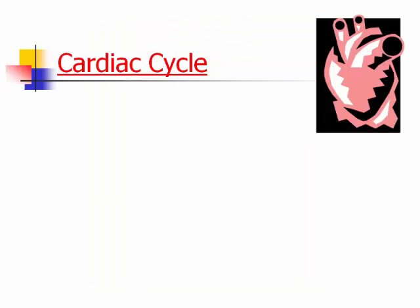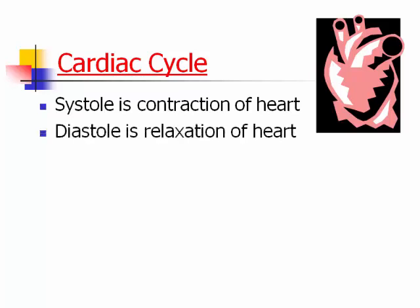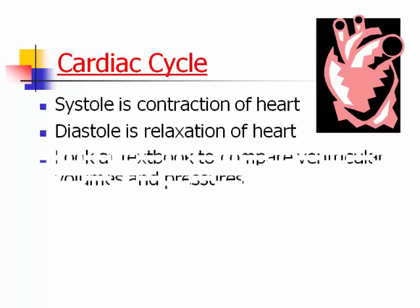Okay, so let me show you this, and then this list here, and then I'll show you the animation. So a systole is contraction of the heart. We can be more specific and say atrial systole or ventricular systole. Diastole is the relaxation of the heart. So the muscles relax. You could be specific and say atrial diastole or ventricular diastole.